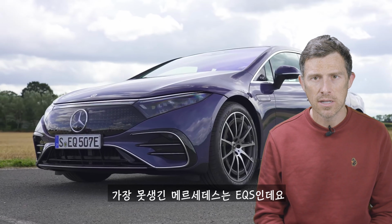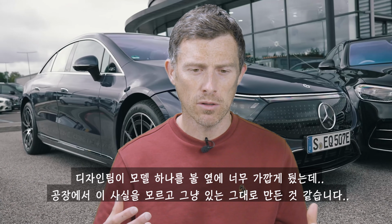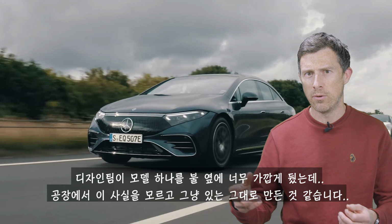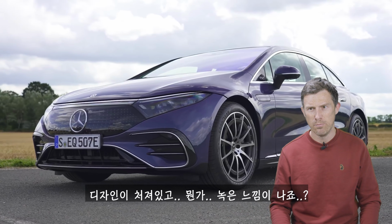The worst looking Mercedes is the EQS. It's as though the design team created a model, then they left it too close to the fire, and then the factory didn't realise and they just went and built the result anyway. It's all kind of droopy and melty.